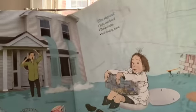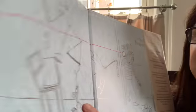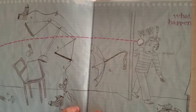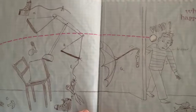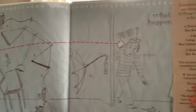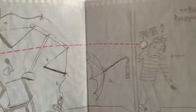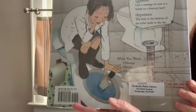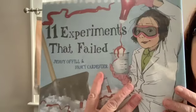This little girl was definitely a troublemaker today. But hopefully she doesn't give up her quest to find a good experiment with a hypothesis and a question and something that doesn't ruin her house. I hope that happens, but at any rate, that was a really fun, silly book about experiments that failed.